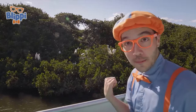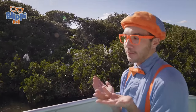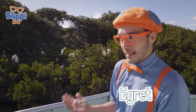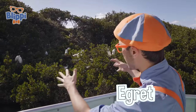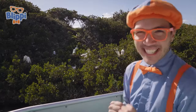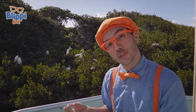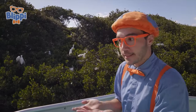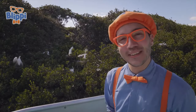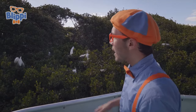Whoa, look at all the birds. These birds right here are really beautiful because they have really fancy feathers and they're the color white. Their names are the egrets. And they like to nest together because it keeps them safe and because they're friends. And look, they've made little nests out of different branches and twigs so that they can put their eggs there. And after the eggs are laid, they hatch. And you have lots of little baby egrets. Ooh, so cute.